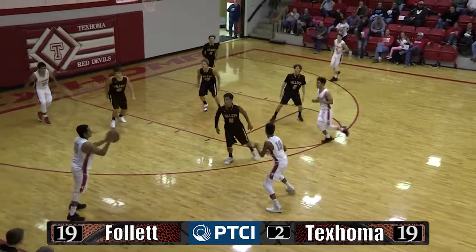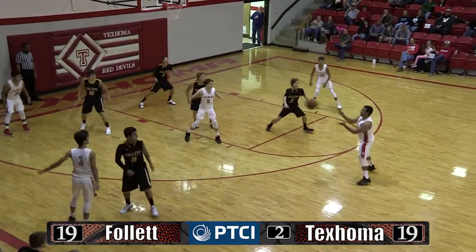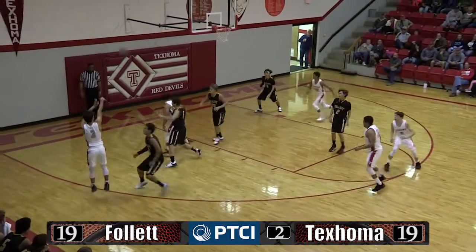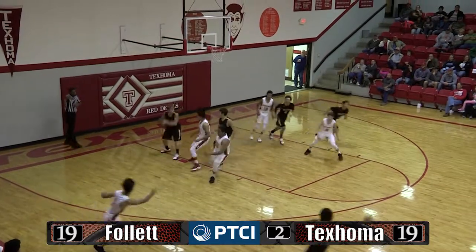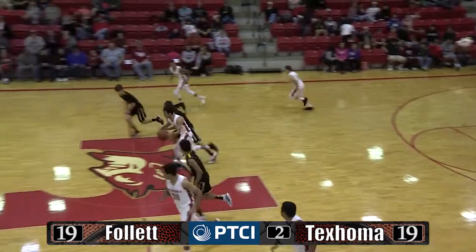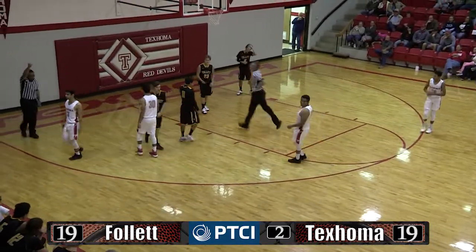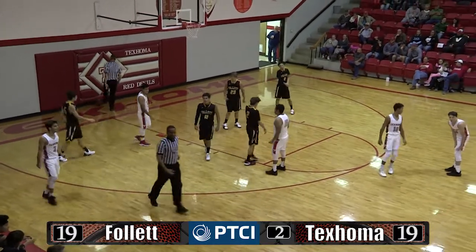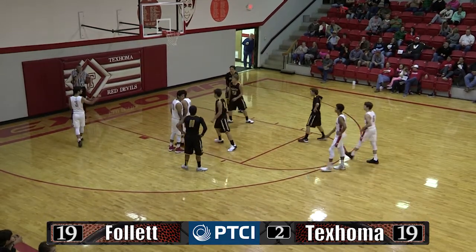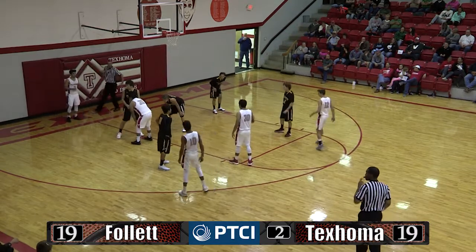Brody Brand with it, over to Gideon. Damian Martinez with it now. Gets it over to Brand, almost a pass, almost got past him and out of bounds. Still back around the perimeter. Brand takes the three, rims out. Rebounded by Stewart. Long pass intercepted by Brand and has it knocked away. But it'll be a foul call on Smith.